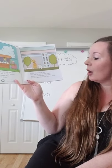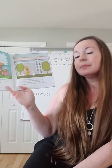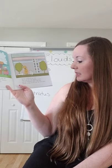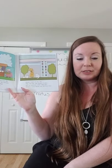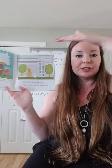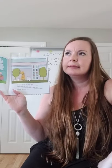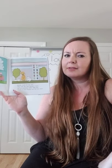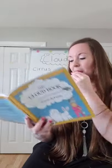Stratus clouds are low also. They look like wide blankets of gray, and sometimes they're called high fogs. Drizzle or snow flurries may fall from them. So the stratus ones are the darker, lower clouds. Like when you look up in the sky and you say, oh, those clouds are getting pretty dark. Those are always going to be the stratus clouds.